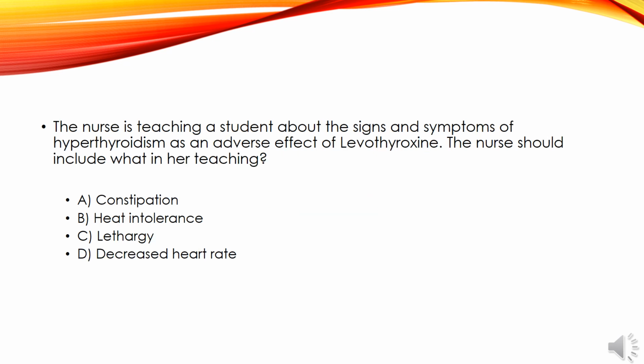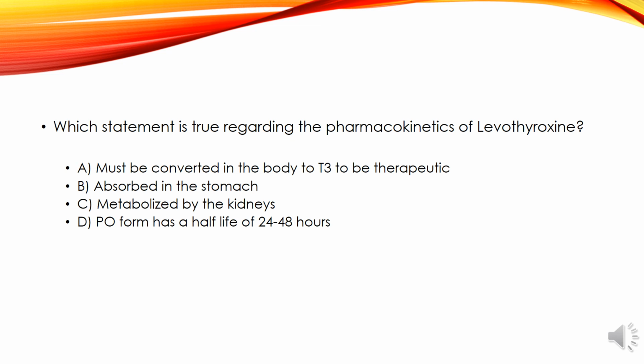Question number 2. The nurse is teaching a student about the signs and symptoms of hyperthyroidism as an adverse effect of levothyroxine. The nurse should include what in her teaching? Correct. Heat intolerance. Last question. Which statement is true regarding the pharmacokinetics of levothyroxine? Yes, it must be converted in the body to T3 to be therapeutic or have any effect for the body.